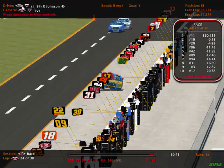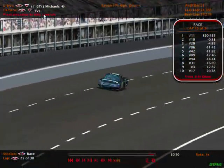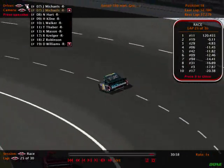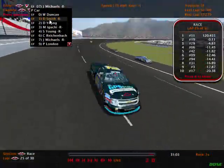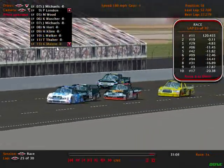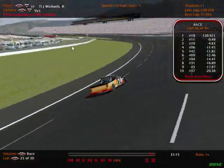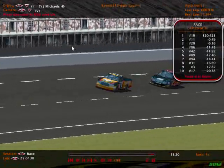Jimmy Michaels shoots on by. I think he is a lap down. Either that or he had already pitted. But Jimmy Michaels has not been a factor in this race. Joshua Michaels had the best pit stop among the first set of leaders, as he's come out ahead of Darren Gale here.